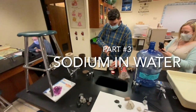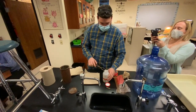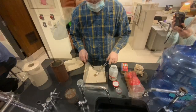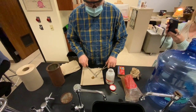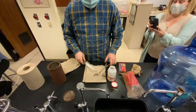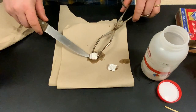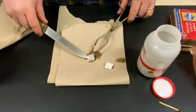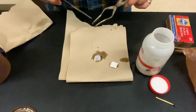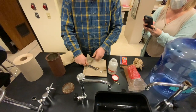We're rolling. Mr. Maddox, what are you playing with? This is sodium metal. Far from Thanksgiving turkey. So I'm going to go ahead and cut this. And look at how shiny. Look at how quickly it turns white. It oxidizes and reacts with moisture out of the air. Very, very reactive with water.